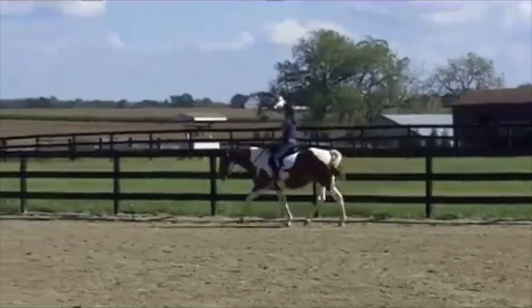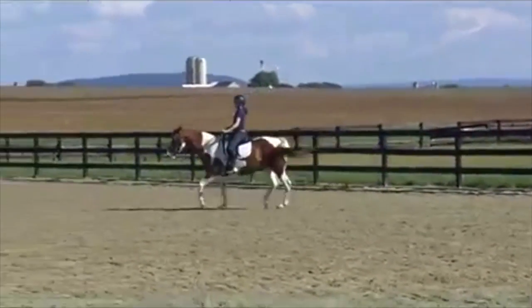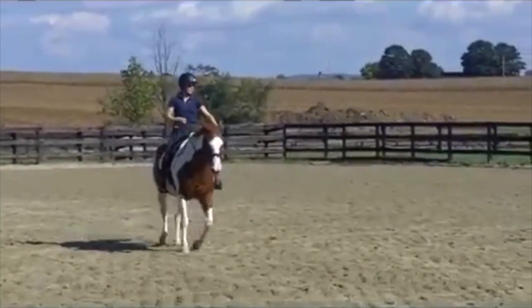So that walk got to a pretty good place there. I think it probably can swing even a little more. I think at the very end of this, we do get a little better swing. But you can see, starting off, the horse is a little resistive, not quite willing to get into the stretch.